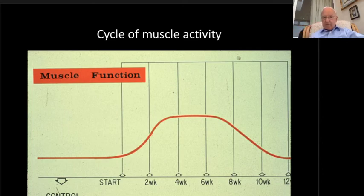And then after 4 weeks at that level, the muscle activity steadily reduces to the same level as before treatment. This cycle is completed in 3 months. Now, it was intriguing for me to note that the cycle of muscle activity was identical to the response I observed, the rapid response in the first 3 months of twin block therapy. And that is the period when the muscles adapt to the new forward position of the mandible.